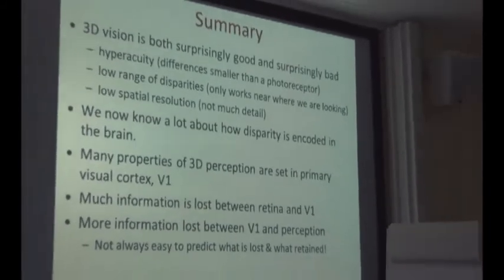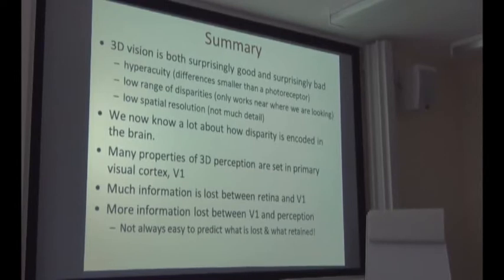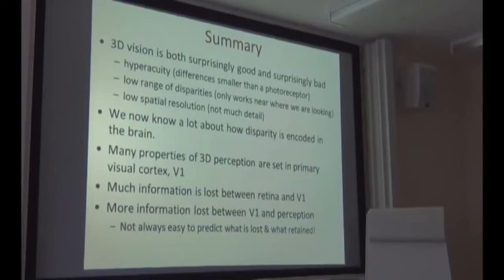I also hope to get across that we now know an awful lot about how disparity is encoded, certainly in the early parts of visual cortex, and that fundamentally limits all our subsequent depth perception, in much the same way as the properties of our cones limit our colour vision. A lot of information is lost between the retina and V1, and a lot more information is lost between V1 and perception. And it's not always easy to predict why that should be. I'm really glad we've had questions throughout the talk, but I'm certainly happy to have more discussion now. So thank you.